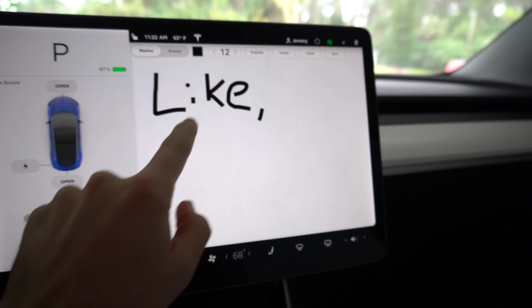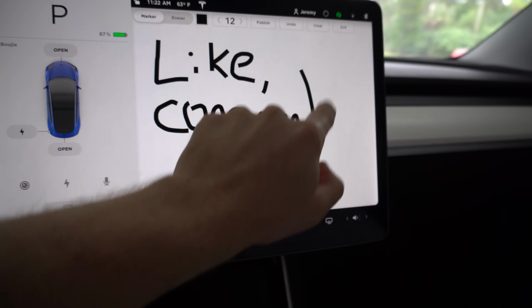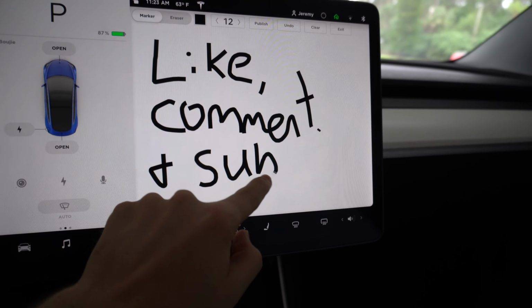Another cool little Easter egg is that there's a sketch pad on your Tesla. So this is probably a really big hit with people with kids. If you're charging your vehicle at a supercharger and you need to keep them busy, of course there's tons of games, but there's also a sketch pad for those more creative people.